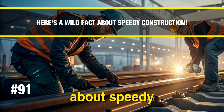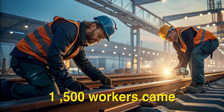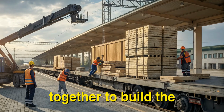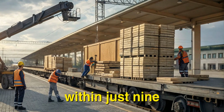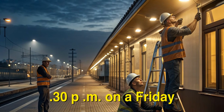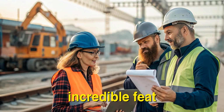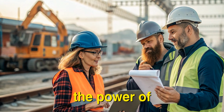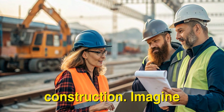Here's a wild fact about speedy construction. In China, an astonishing 1,500 workers came together to build the Nanlong train station in Longyang within just 9 hours. Starting at 6:30 p.m. on a Friday and finishing by 3:30 a.m. on Saturday, this incredible feat highlights not only the power of teamwork, but also the expertise involved in modern construction.